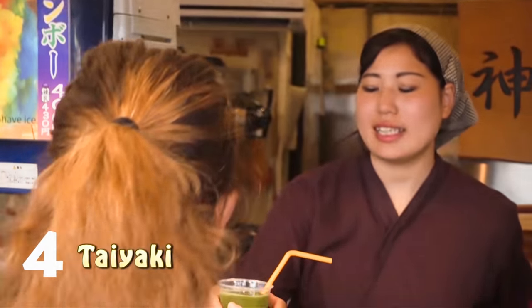We got a Taiyaki at Daruma, and this was 150 yen, and this has azuki inside. The special thing about this is that there is this outside crust around the Taiyaki. Usually it's just this, but this one comes with this. Which makes it crispy. Special, yeah, crispy.